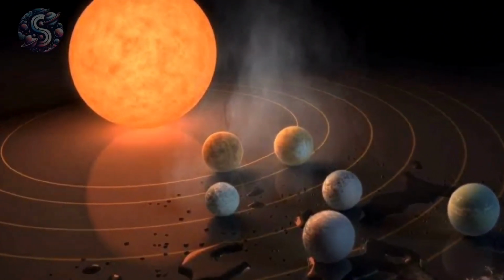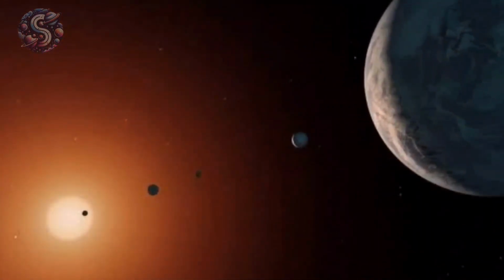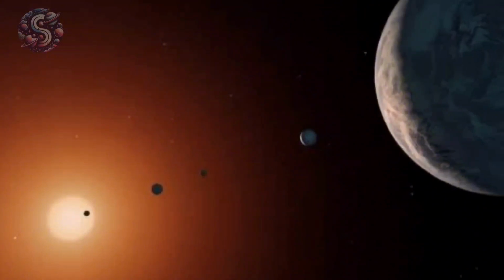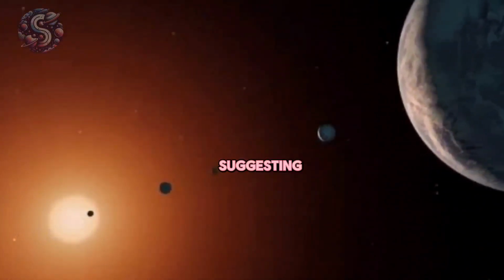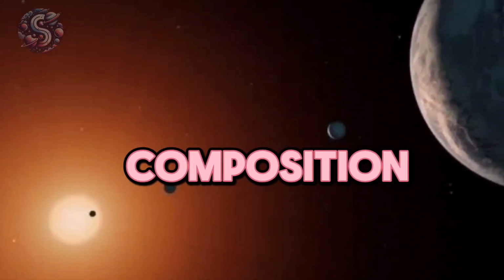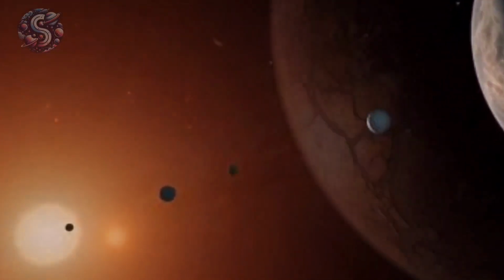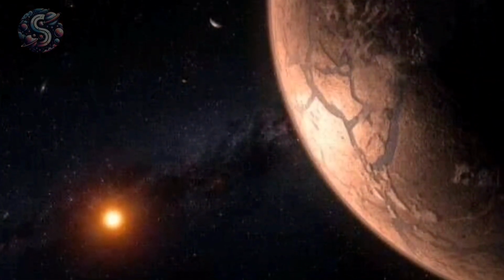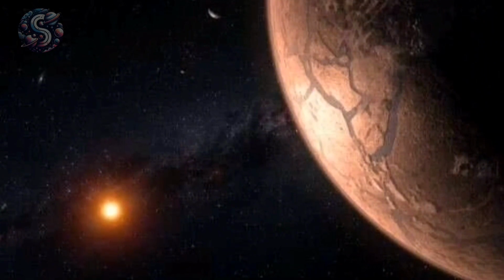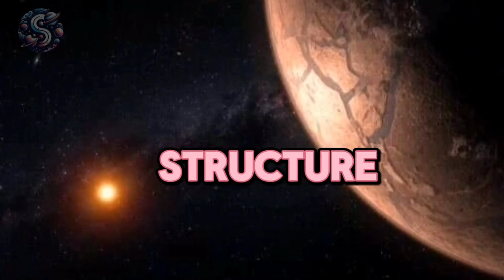Physical characteristics and orbit. TRAPPIST-1e is the 4th planet from TRAPPIST-1, with an orbit that takes about 6 Earth days to complete. Its mass and radius are approximately similar to Earth's, suggesting a rocky composition. Studies based on planetary transits and radial velocity measurements have provided crucial information about TRAPPIST-1e's mass, size, and density, contributing to our understanding of its internal structure.